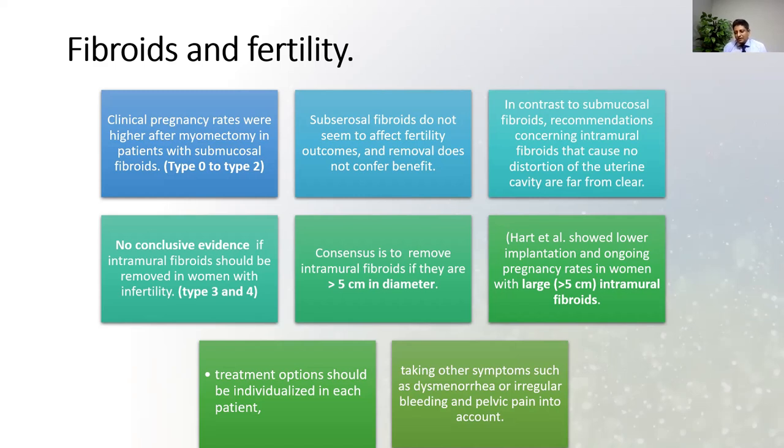Even though all of these criteria have been laid down, clinicians have to be prudent in selecting their cases properly, taking other symptoms such as dysmenorrhea, irregular bleeding, and pelvic pain into account.